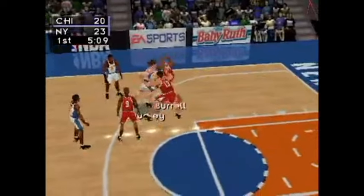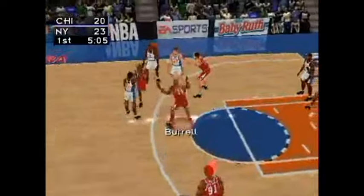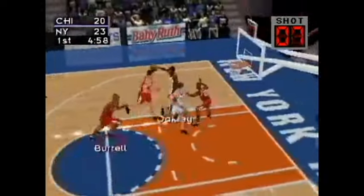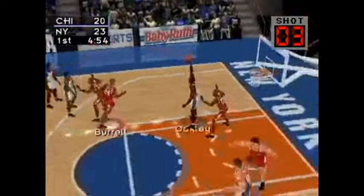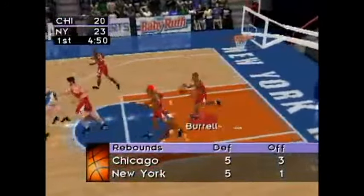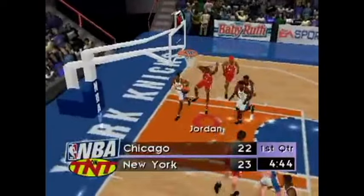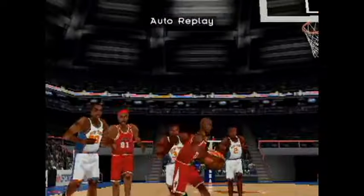Pass to Johnson. Johnson gets the rock. To Ward. Pass to Dudley. Passes to Ward. Gets it to Oakley. Bounces it to Johnson. From the left side to Oakley. He squares up for the jumper. Burrell, number 23. Monster jam. Let's check that one on replay.